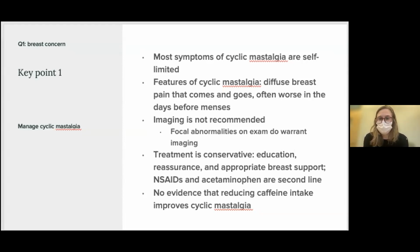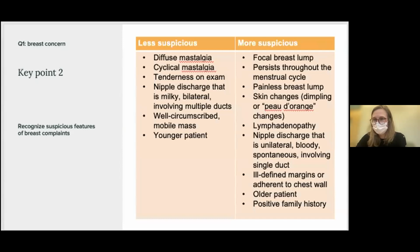Imaging, as I mentioned, is not recommended, but if any patients are having mastalgia, including cyclic mastalgia, but they have focal abnormalities on exam, that does warrant further imaging, and we'll get to that with our next question. But again, treatment is going to be conservative, so just education, reassurance, appropriate breast support, and then NSAIDs or acetaminophen are appropriate second-line agents. And there is not any evidence that reducing your caffeine intake improves cyclic breast pain, mastalgia. So drink away on your coffee. Any questions on that before we talk a little bit about features of suspicious breast symptoms?